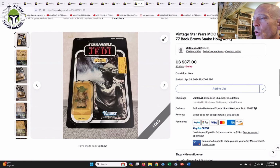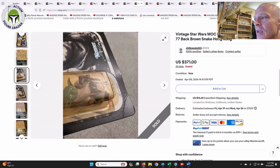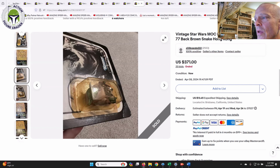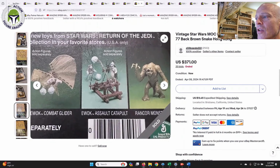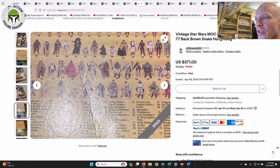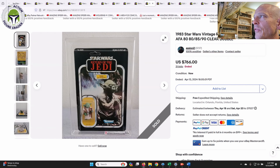I got two different Yodas that sold, both of them 77 back A's. First was a yellowed blister, unpunched example with a Toys R Us price sticker. It had a pretty pronounced crease in the lower left-hand corner, but overall, I'd say this probably grades out at about a 75 because of that crease. Yeah, there's a good shot of the crease there. So maybe it had a chance at the 80 if it was only that crease, but on the back, you can see another faint crease that doesn't show through on the other side. But that will probably hold it back to about a 75 or 75 plus. Maybe you get lucky and get an 80, but I think it's probably more like a 75 plus. That one sold at $371.